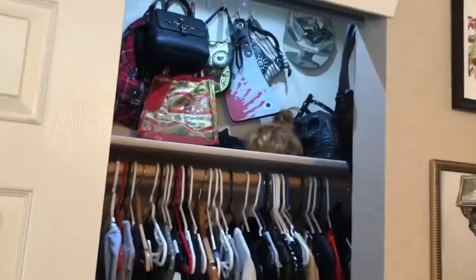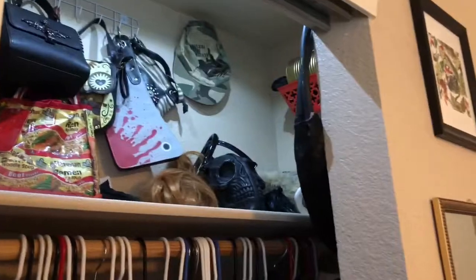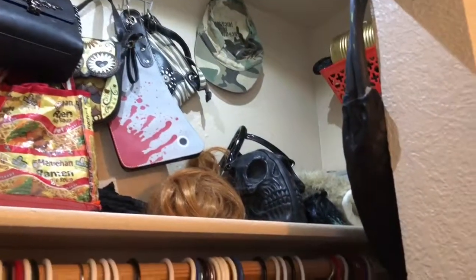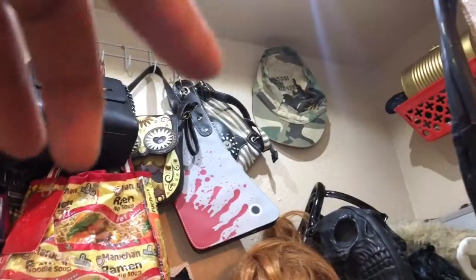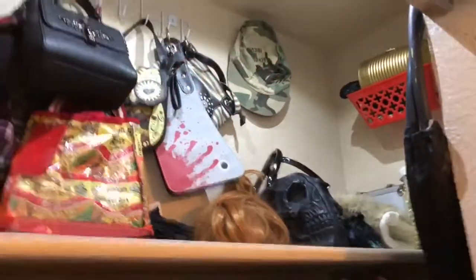Here's all my little closet in all its glory. I'm so proud of it. All in all, I did buy some extra stuff for myself at Dollar Tree, but I paid like $1, $2, $3, $4, $5, $6 with all the closet stuff, including the lights that are up here. So I spent like $6 on this closet solution.